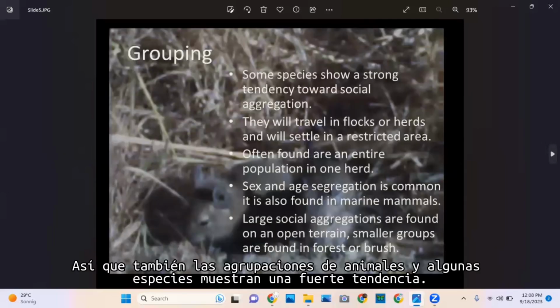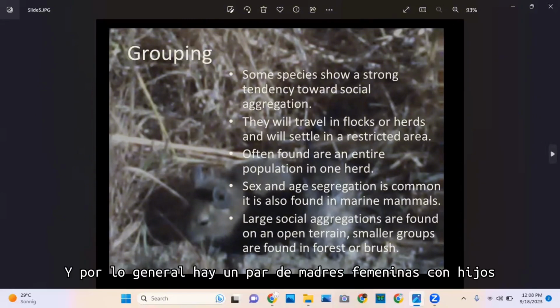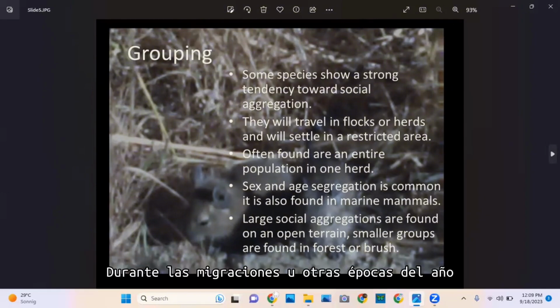So we also have animal groupings, and some species show a strong tendency towards social aggregation. And in the background here, we have some octodon degus, and they live in groupings. And there's usually a couple female mothers with offspring living in an area, maybe one male in that area. Sometimes you can find an entire population in one herd during migrations or other times during the year, breeding.